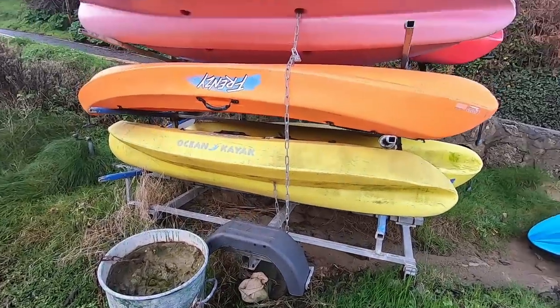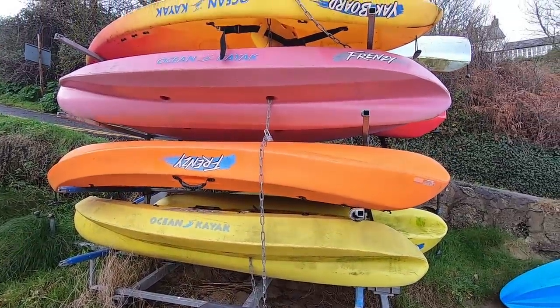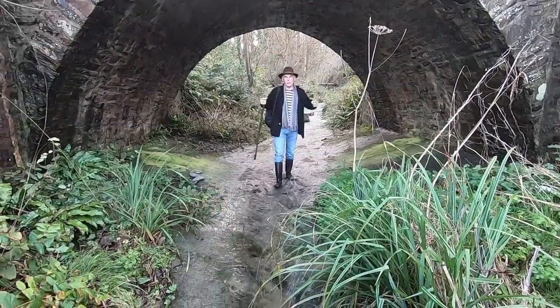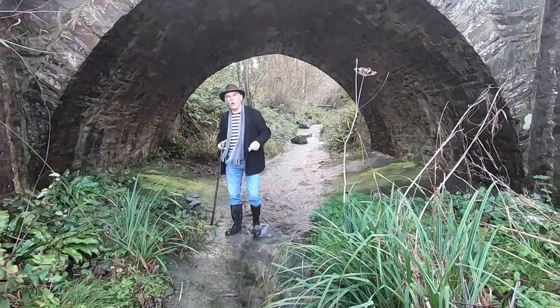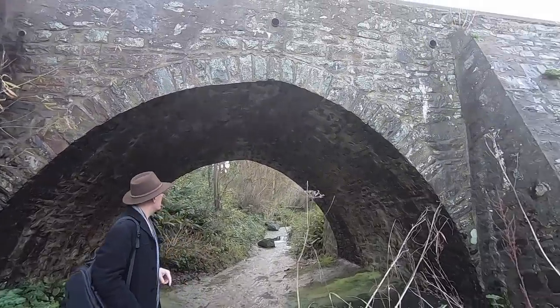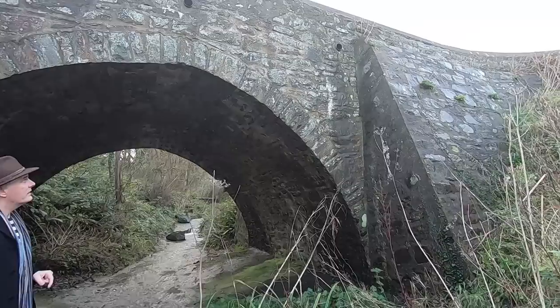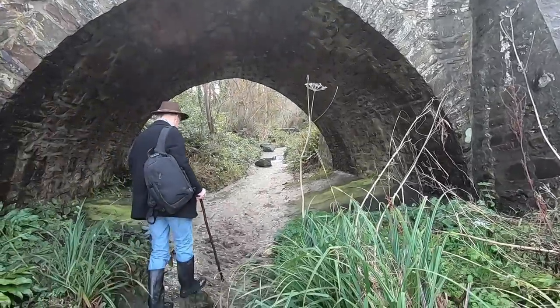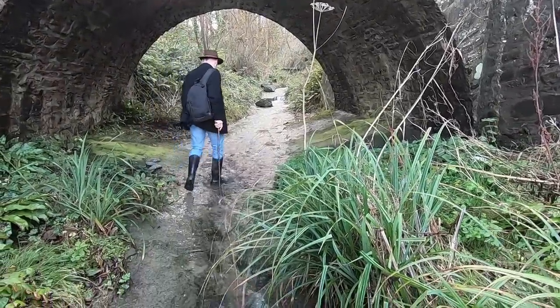Anybody fancy going kayaking? My bridge is posher than your bridge. It is. Because your bridge had a big concrete bridge on top. Yes, yours is still genuine. Yeah. It's been restored, but it's the original. Yeah. Look up there. Oh, you see those tempting waterfalls?